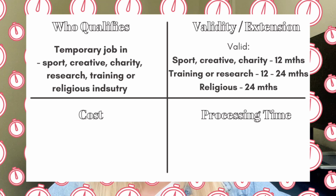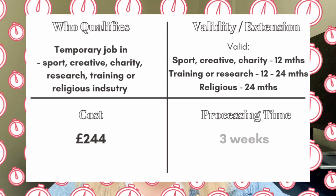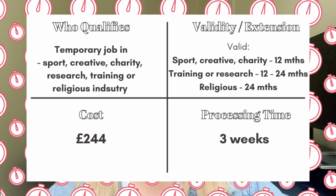So if you have a job in the sports, creative, or charity industry, it will be valid for 12 months. If your job is in training and research, it will be valid for 12 to 24 months, depending on the specific course that you're busy with. And if it's a position in the religious industry, it will be valid for 24 months. All temporary work visas are £244, and it will also take 3 weeks to get a decision back after you've made your application.